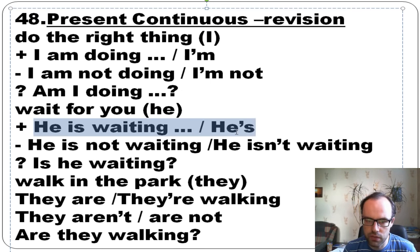He is waiting for you. He's not waiting for you. He isn't waiting for you. Is he waiting? They are walking in the park, or they're walking in the park. They aren't walking in the park. Are they walking? Good. So what about this structure?